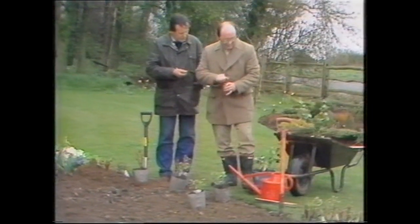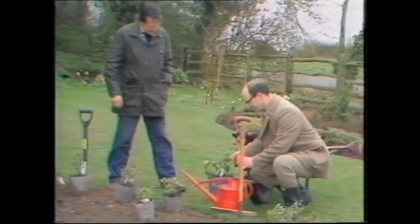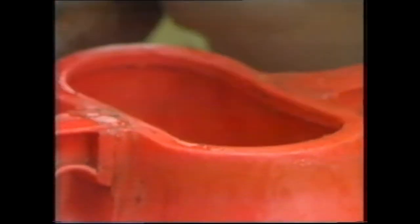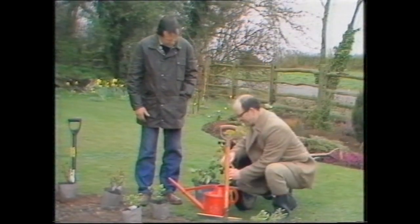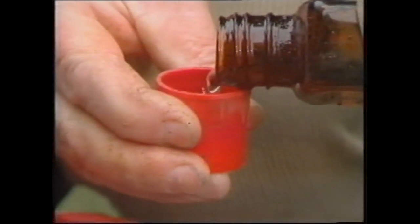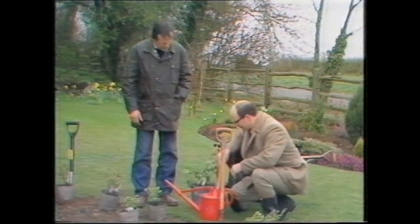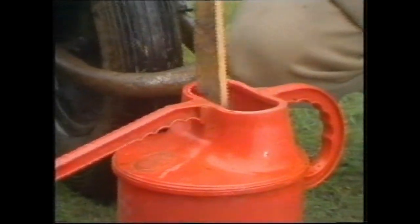You shake the bottle, and then you tip out your insecticide into the container, as it tells you on the bottle, to the ring on the top. Pour that in, and then you take your fungicide and do exactly the same thing, a whole capful yet again, so that you've got the full strength of both chemicals in the can. In the same gallon? That's right. Don't do half measures. And then mix it up so that it's thoroughly mixed in your can, and then you can spray away.